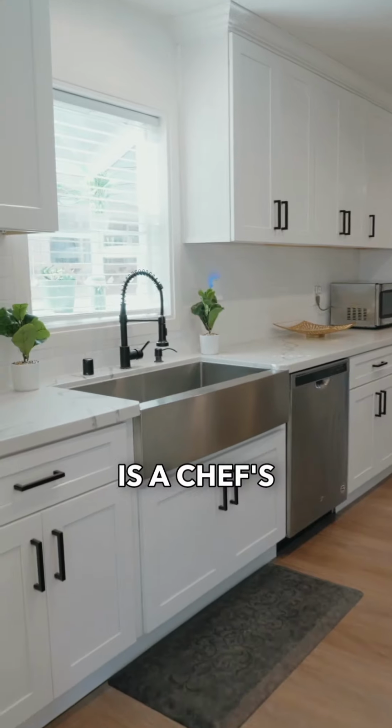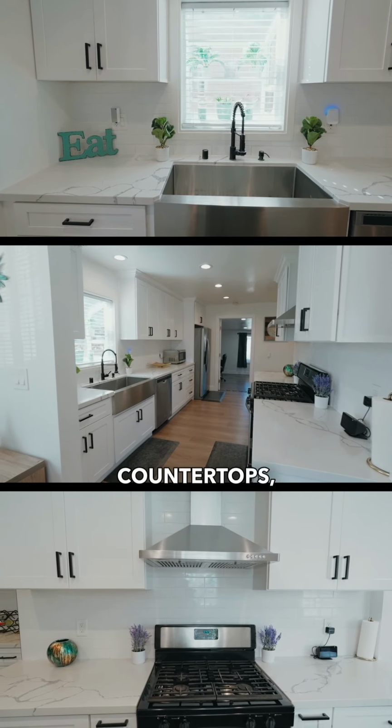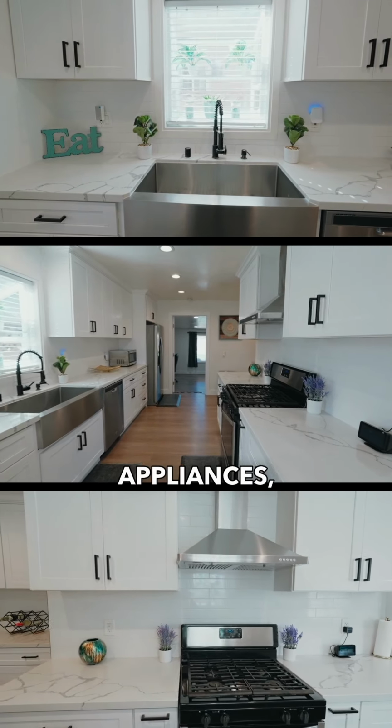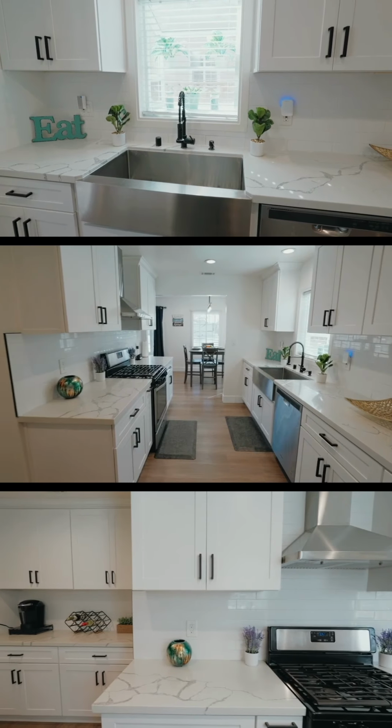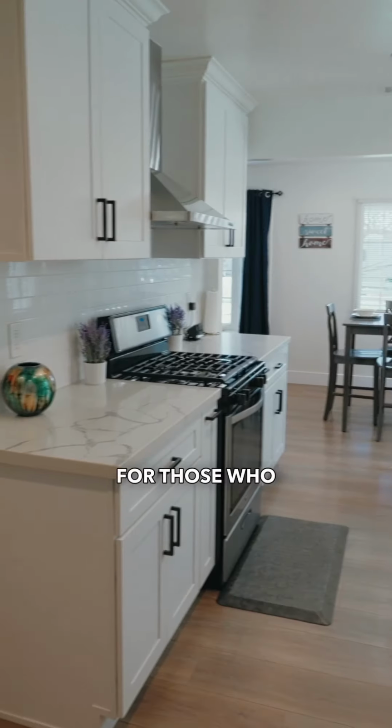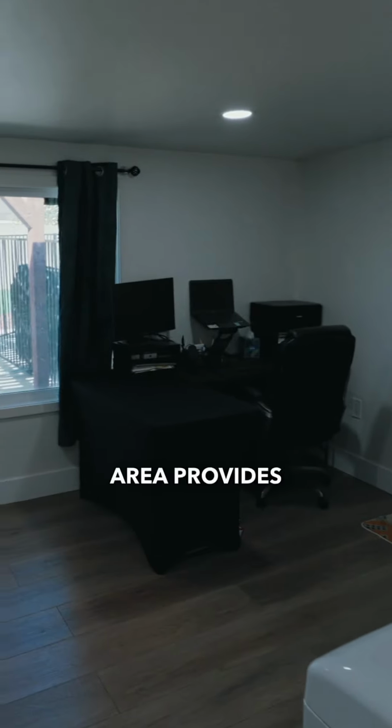The kitchen is a chef's dream, featuring upgraded countertops, stainless steel appliances, a subway tile backsplash, and custom fixtures. For those who work from home or need extra space, an additional built-out office area provides the perfect solution.